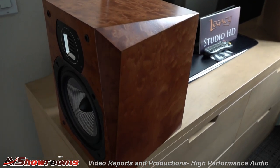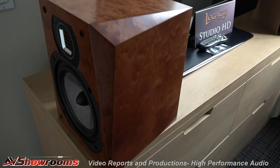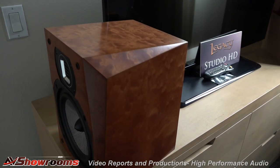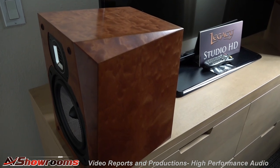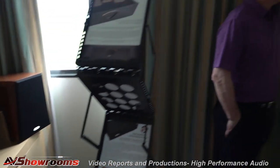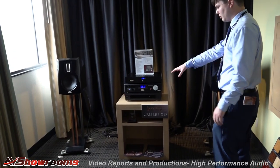This is our Studio HD. We've had this model around for many years, and it's been a great product for us. Very successful as well. That's a beautiful finish here. It is. Natural sapele. That's gorgeous. On the listening wall itself, we'll be streaming from our computers in this room, along with CDs.